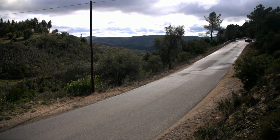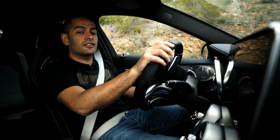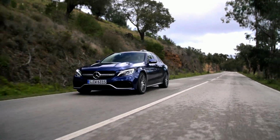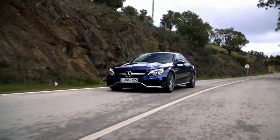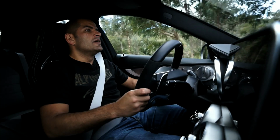Hello peeps, so this is the new C63 AMG and this is an important car for the people in Affalterbach, because this is the successor to the most successful car they've ever made. They made more than 40,000 of the last one because it was a cult. What have we got then?